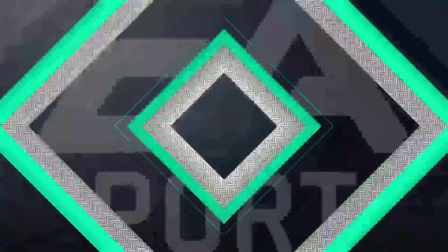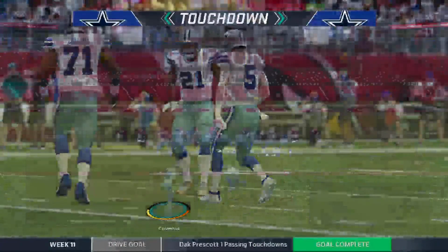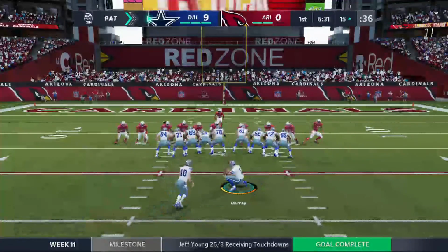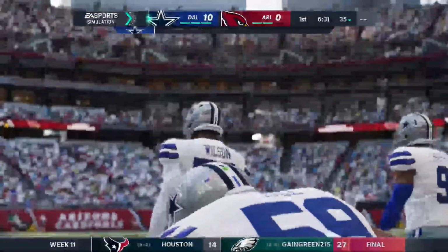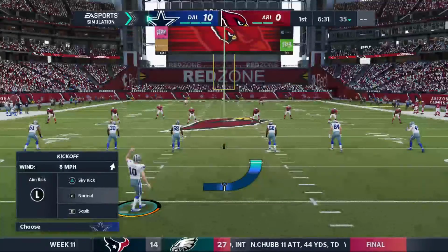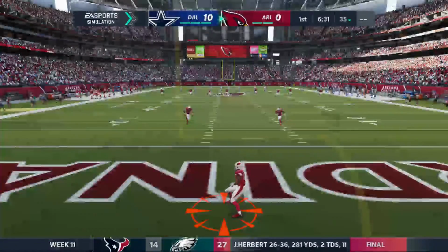And this is caught for a Cowboy touchdown. To number 5. From a yard out. And the Cowboys will extend their lead. Point after. Well, that didn't take long. The turnover instantly almost turning into points. And when that happens, a lot of teams have the mentality of let's strike right now. You've got them off balance after the turnover or the takeaway. Let's go get it. And that's exactly what they did.